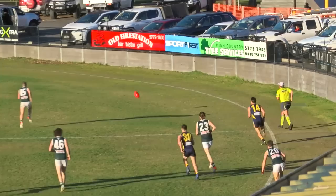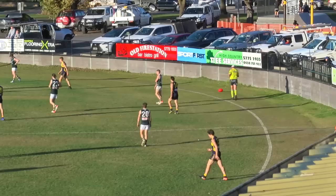Very close to the boundary line, and it goes out of bounds about 30 metres around from the right point post. Okay, 4-12-36. Echuca 3-7-25, Mansfield.